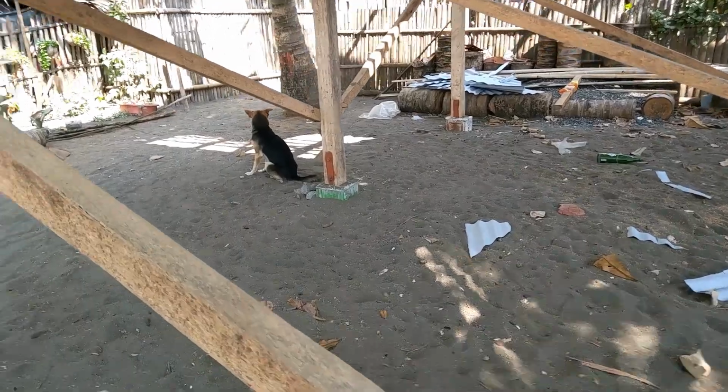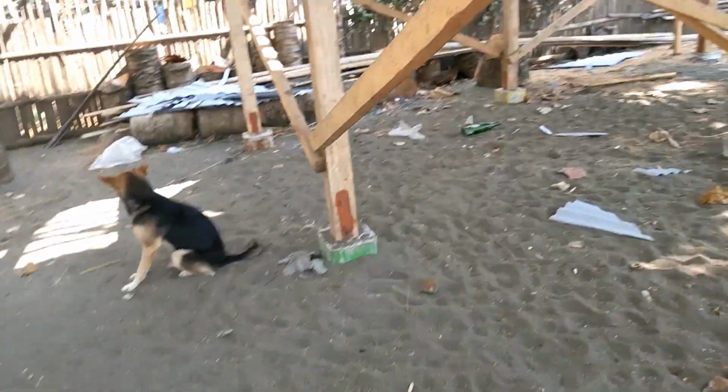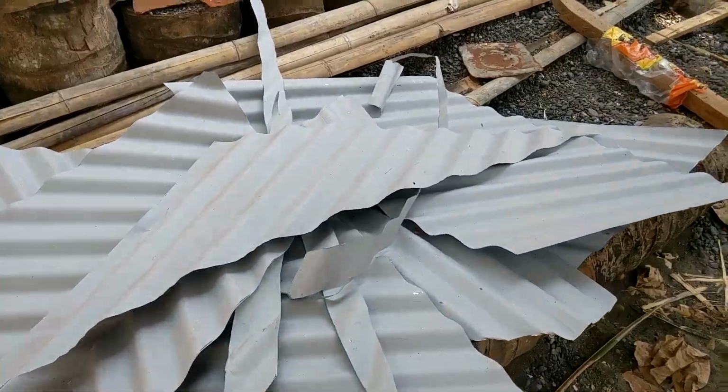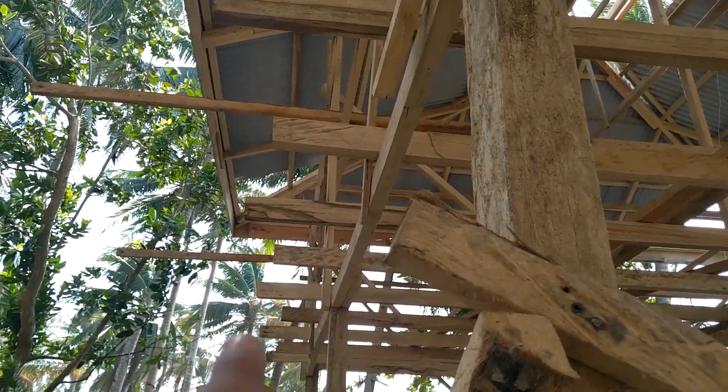Move them right along. Right, doggy? Still got a corner up there.